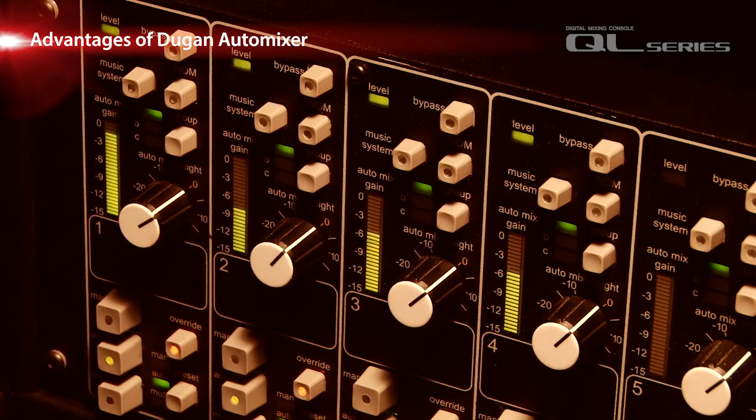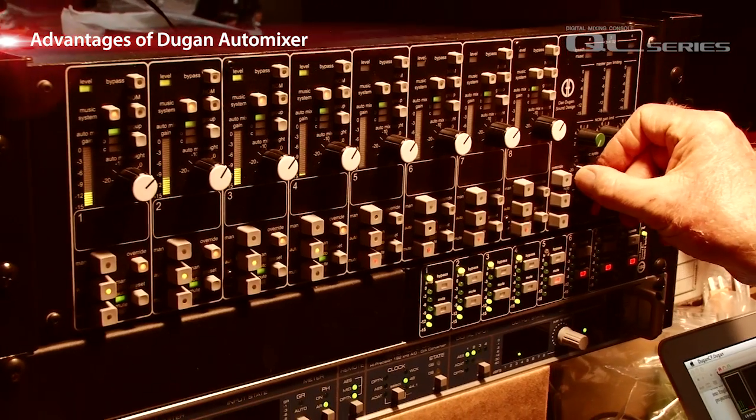The advantages of Dugan automatic mixing are three. First, it reduces the studio noise to the noise of one microphone. The second is that it reduces feedback to the feedback of one microphone. You can have 20 microphones, and it sounds like one microphone. And the third thing is a dramatic reduction in comb filtering from my voice going into, say, an adjacent microphone. And all of this is done without any gating or threshold at all. Everything is just done by smooth automatic crossfades.